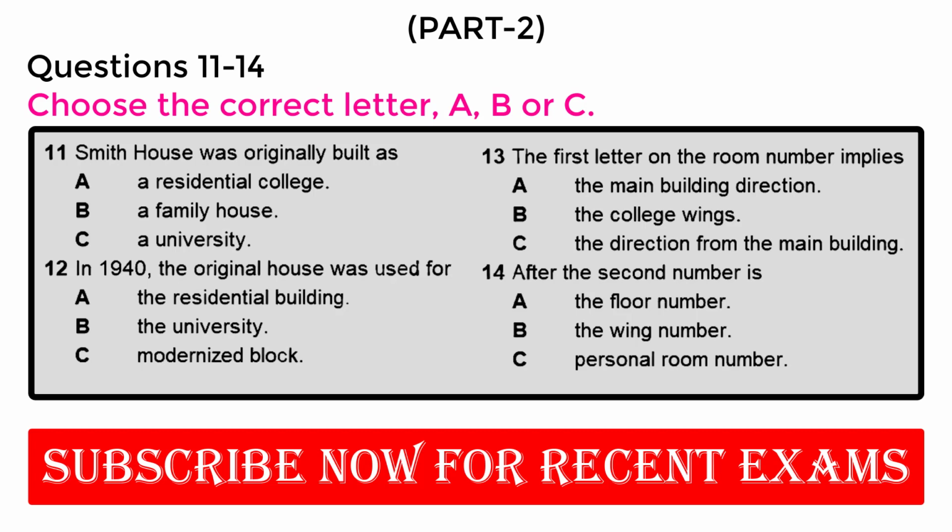The original house was converted into a residential college for the university in 1940, and since then has continued to be added on to and modernised. You'll notice when you receive your room allocation in a few minutes that your room number either begins with the letter N, S or W, like this one here. The first letter refers to the 3 wings of the college, which come away from this main building. Of course, the letters represent the 3 directions, in this case, north, south and west.